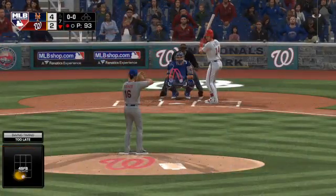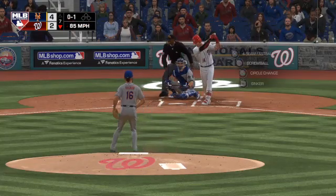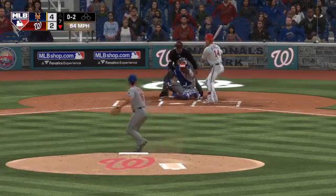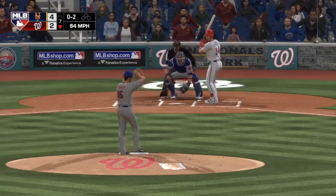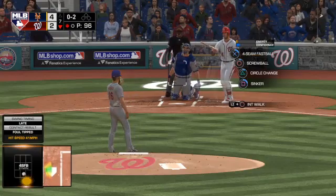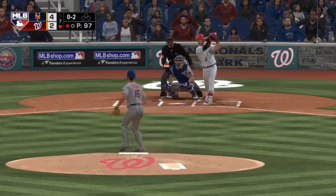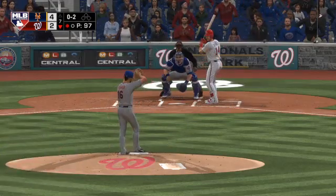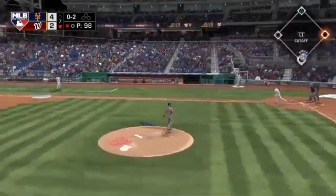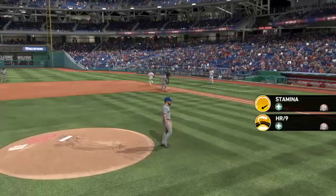Stepping into the box, Matt Reynolds. 0 for 2 for him to this point. Couldn't help himself that time as he chases one below the knees. It's strike one. That's in there, and he's deep in the hole now. 0-2. 2 runs, 4 hits, and no errors so far for the Nationals. This is on the ground over to first. Todd gloves it, and he'll step on first for the out.